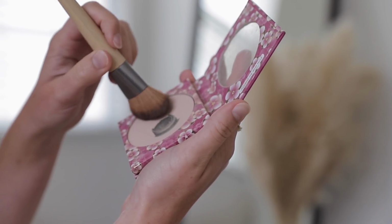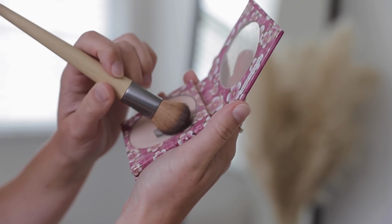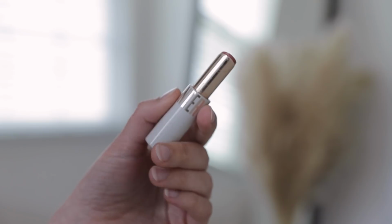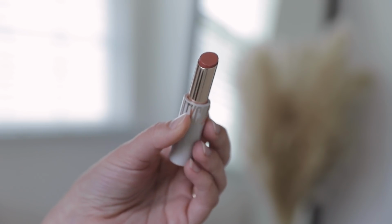Today, I want to share with you my minimalist makeup collection. And makeup is one of the biggest areas of my life where I really derive value from living with less. Even though I enjoy wearing makeup and do so almost every day, I've discovered over time that I really like to keep things simple when it comes to the makeup that I own.